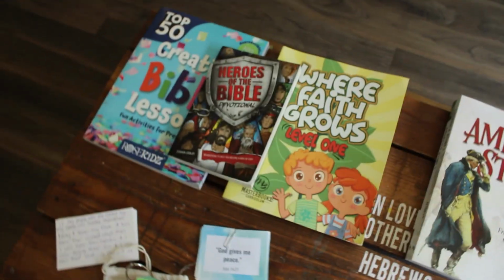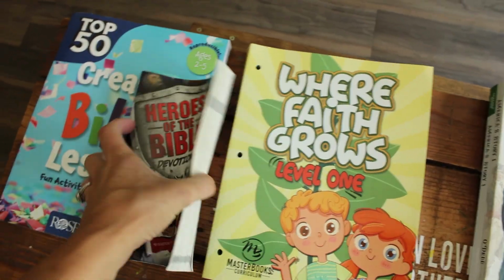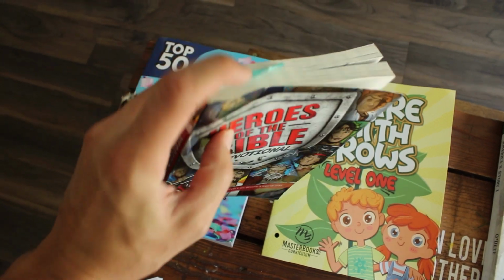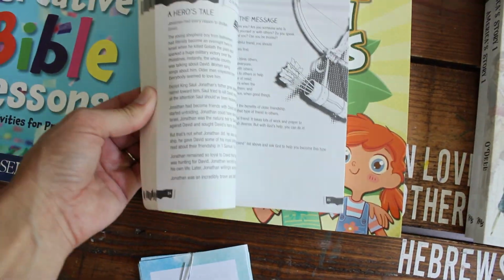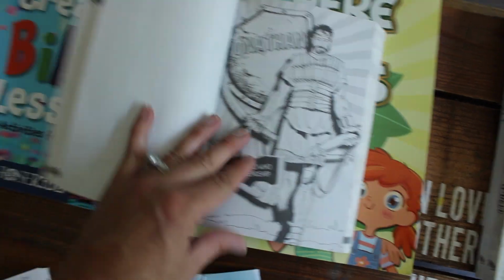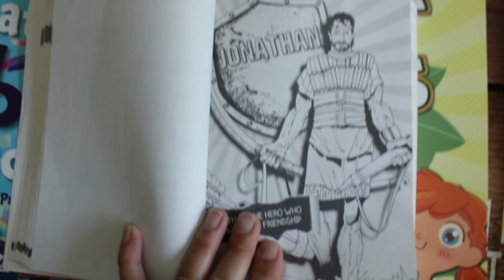So the first thing we'll go over is the different devotionals or Bible studies that we're using this year. Last year we started this. We got most of the way done. We've been working on it a little bit this summer as well. But this Heroes of the Bible devotional is just such an awesome little devotional. It has 3 days that cover each of the heroes. And I would say it's more for the older kids. This is more for my coming up on an 8-year-old son.